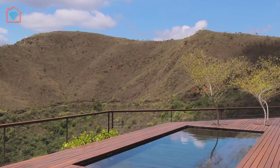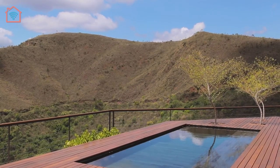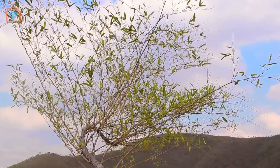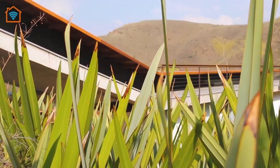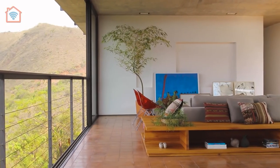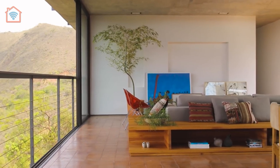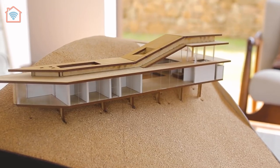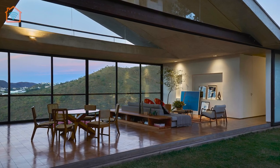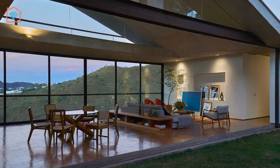At first, the concrete slab appears as a light component which rests on only two pillars. It has the function of marking the main access and the garage, as well as framing the panorama that walks between the spectacular view of the mountains and the limit of the densely populated area of Belo Horizonte.